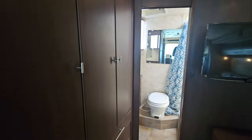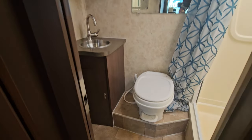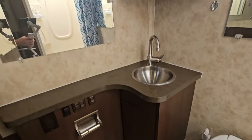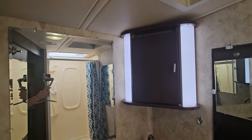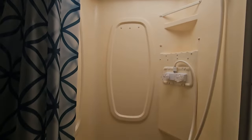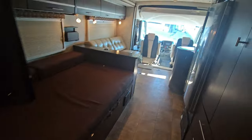And then finally, we got the bathroom. Bathroom does have a pocket door if you want. You can see a raised pedestal toilet right there. And then, of course, vanity, medicine cabinet with some optional kind of accent lights, skylight here in the shower, 2x2, 2x2.5 pan down below. Boom, and there we go.